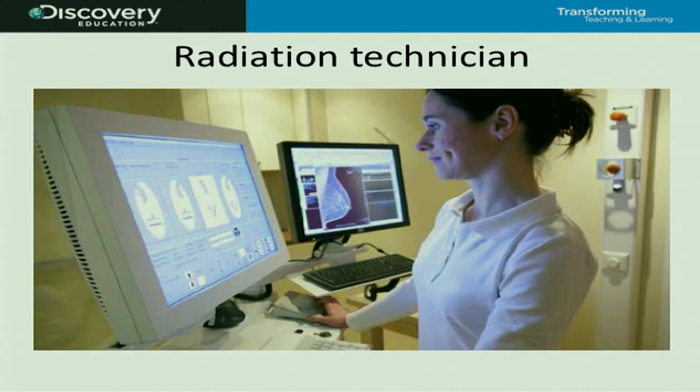Radiation technician is a two-year program, costs $20,000. You start at about $90,000. This is the person who runs mammograms, anything that has to do with radiation, radiation therapy. And I tell people, if I were going back to school right now, this is what I would do.